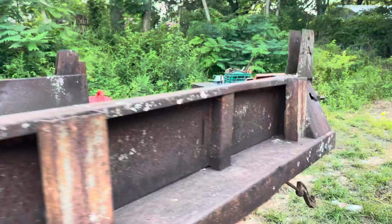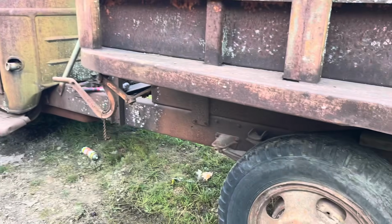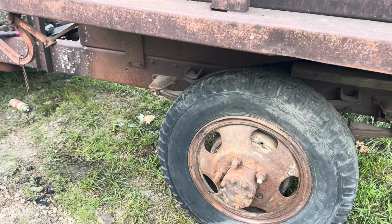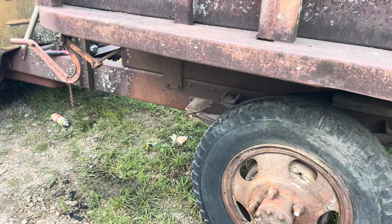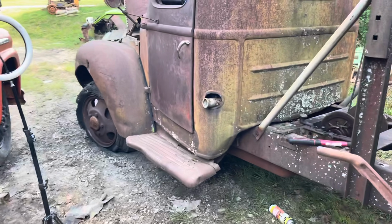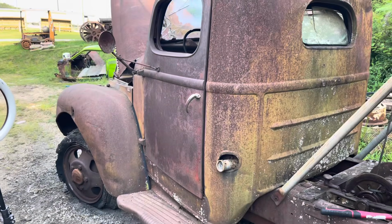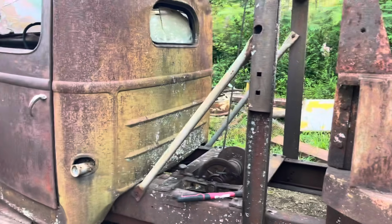She is missing the tailgate, but she works. We got her running. She drives. Sadly, the tires on these things are so expensive to get, or we would put tires on this old girl. And brakes, because she's a really good old truck, solid truck. We will put an oil filter in it later on, but thank you guys for watching. We got her running, we got her driving, we got the bed working.